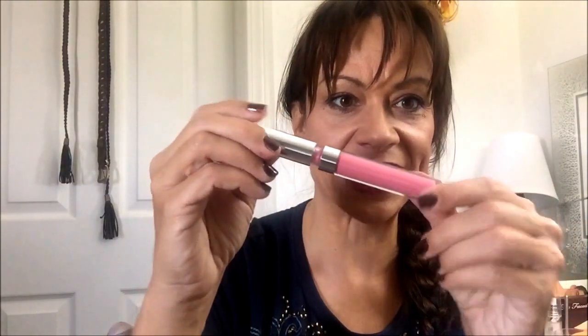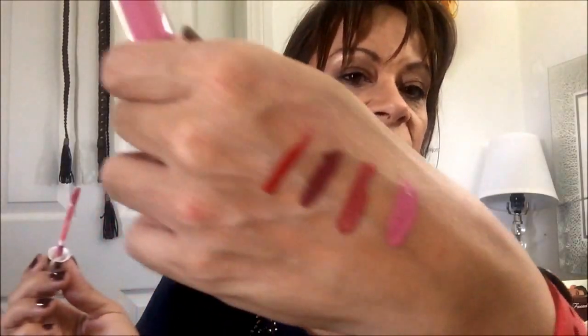And like this color here, I think it was First Base. It's like a neutral pink, or a natural pink. It's very, very, very pretty on. These don't budge. Once these dry on my lips, they're not budging, and they're super, super matte, and they don't go anywhere. Now, there's a secret to putting this on, and they give you the tips on the website on how to do this.